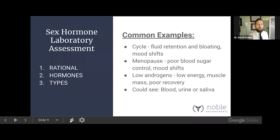Next up, sex hormone laboratory assessment. Looking at estrogen, progesterone, DHEA, and testosterone. What goes on with these four? These four are really, really important.